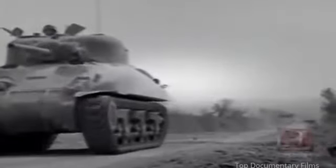The first Shermans in U.S. hands met the enemy in Tunisia on December 6, 1942. A company of 5 tanks from the 2nd Armored Division attacked German tanks and anti-tank gun positions. All 5 Shermans were destroyed.